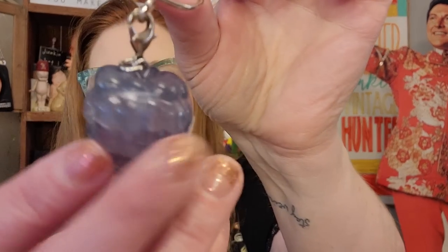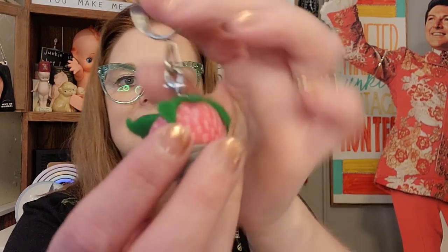Next one. These are really cute. Kidrobot really does a good job. Oh, we got another. We got a brother to the raspberry. All right. Next one, it feels different. It feels different. Nope, it's not. We got another repeat. We got the strawberry. Oh my gosh. Very, very cute.